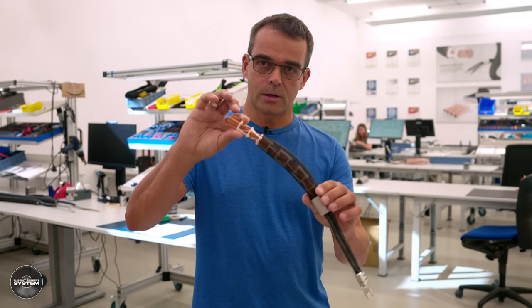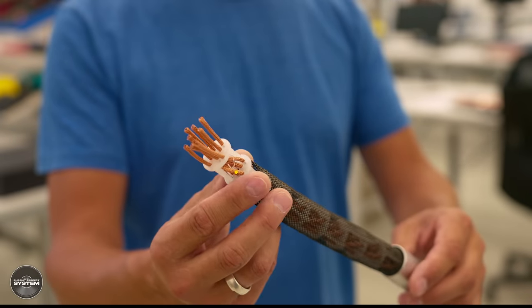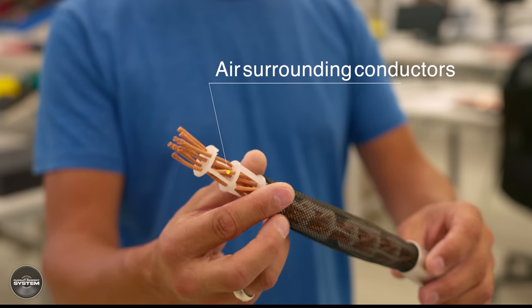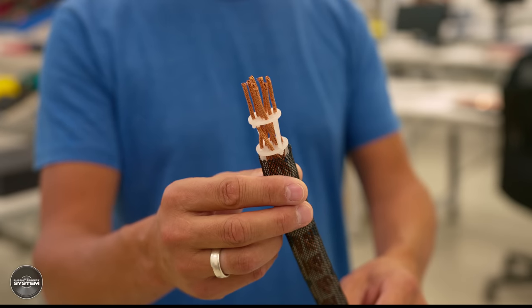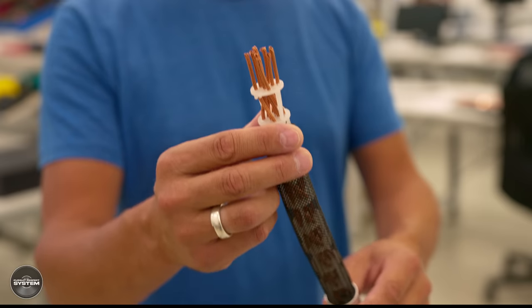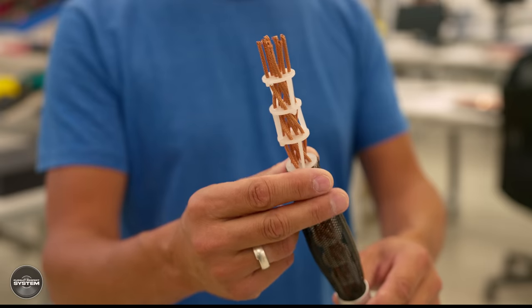I would put it a little bit closer to the camera so you can see that there's no insulation material except the tiny clips here, which keep the wires in distance and in place so that we have this helix structure.